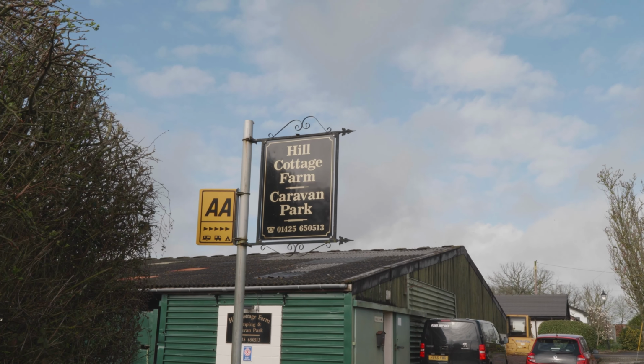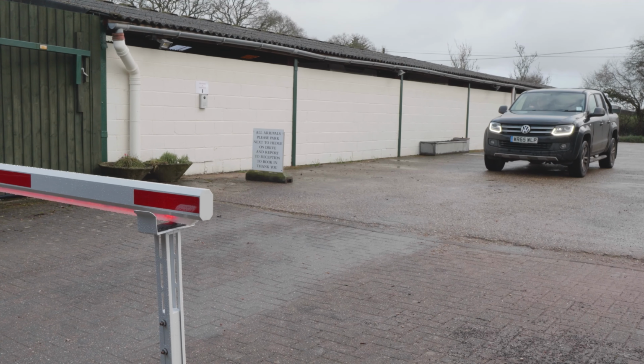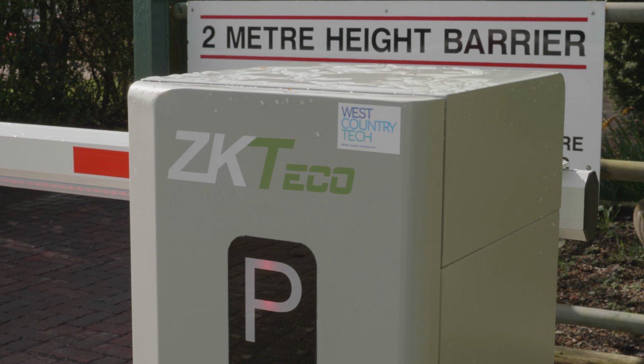We've returned to Hill Cottage Farm Caravan Park to take a look at a new piece of equipment we've recently installed, a car barrier entry system. This system has many functionalities and uses for the customer to use and improves the running of their business and makes their site more manageable.